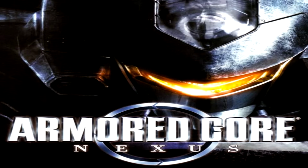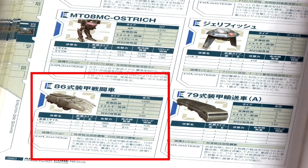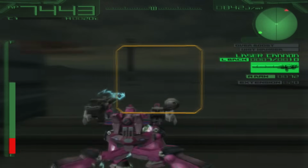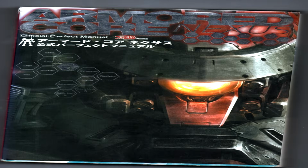In Armored Core Nexus, we have the Type 86 Armoured Combat Vehicle, which is used by the OAE for transport, but can also fire missiles at targets, making it a combat vehicle. And the Sano Battle Tank, used by Navis, which again only uses rockets to defend itself, and it is noted to be very slow.